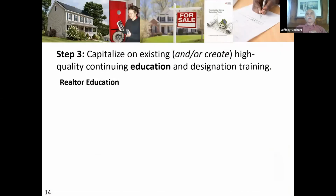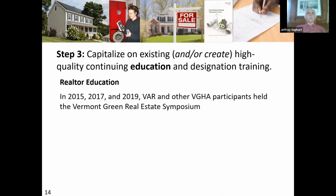We want to capitalize on existing high quality continuing education and designation training, or create it, and we do both. In 2015, 2017, and 2019, the Vermont Association of Realtors and other Vermont Green Home Alliance participants held Vermont Green Real Estate Symposiums, and these were well-attended events. One was at Lake Fairlee and one at Killington.